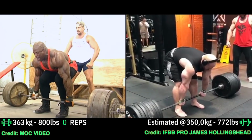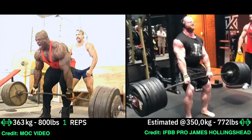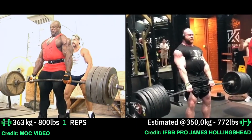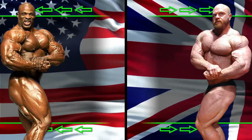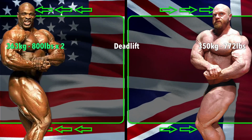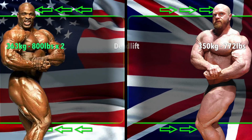We start the comparison with the deadlift, where we find both athletes are equally equipped with lifting straps and belts, but Ronnie is pulling 363 kilograms or 800 pounds for 2 repetitions, which compares to James, who's lifting an estimated 350 kilograms. And the win on the deadlift goes to Ronnie, who manages 2 repetitions with a heavier weight.